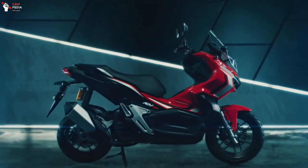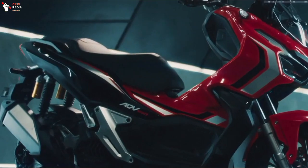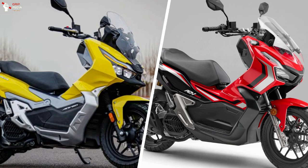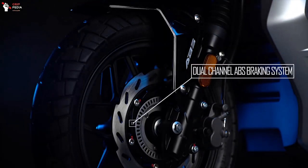For the suspension, both the Adv 150 and Vorei Adv 150 get a telescopic fork at the front and dual shock absorbers with a sub tank at the rear. Then for the wheels, those bikes get the same 14-inch rim at the front and 13-inch rim at the rear, as well as a hydraulic disc brake for both front and rear wheel, complete with ABS. That's it.